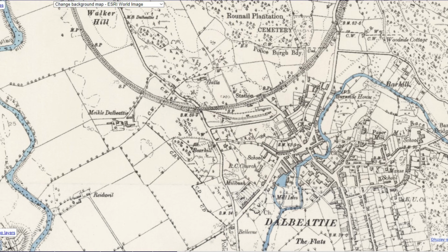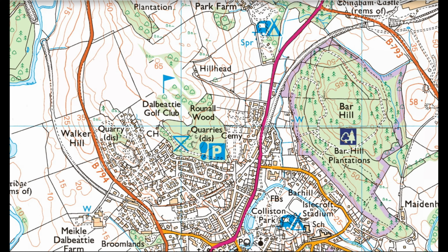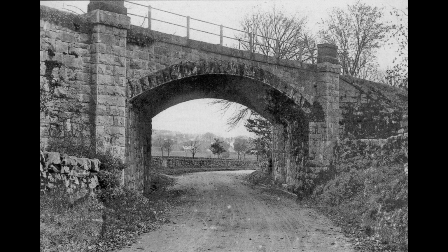This early Ordnance Survey map clearly shows how the railway was built on the northern edge of Dalbeattie. The contemporary map shows how the town has developed since 1965. Although the original route shows up quite clearly in print, it's not easy to find it on the ground, and other than some bridge parapets, few remnants are accessible.